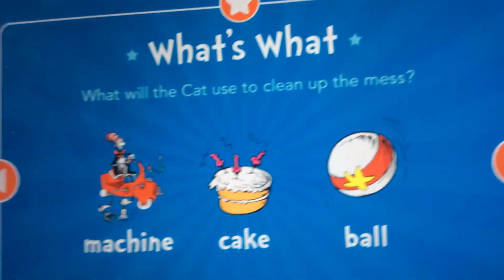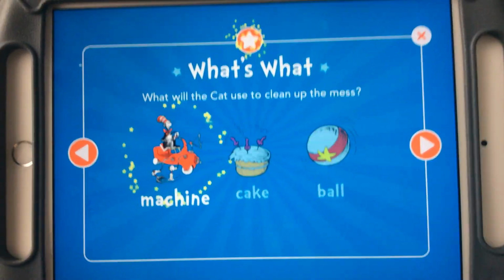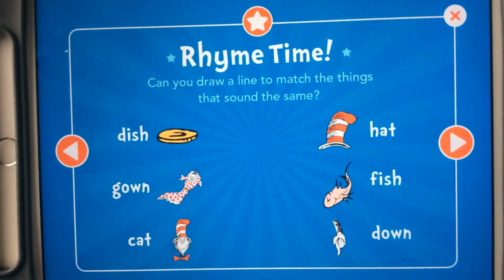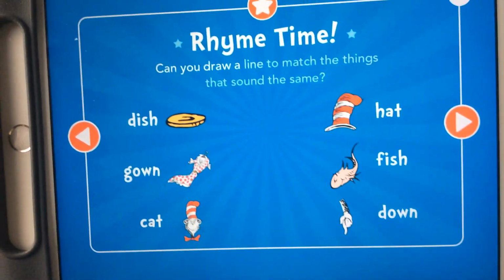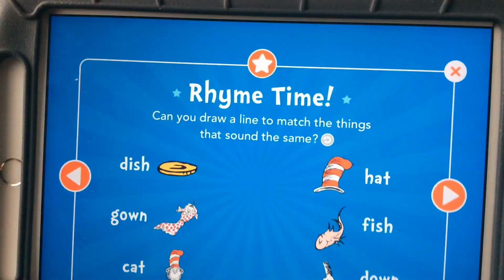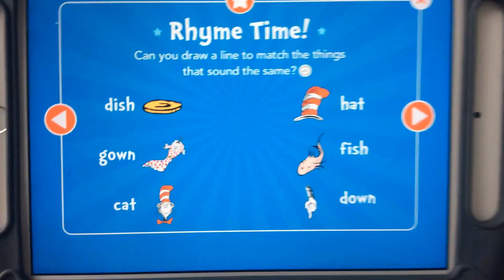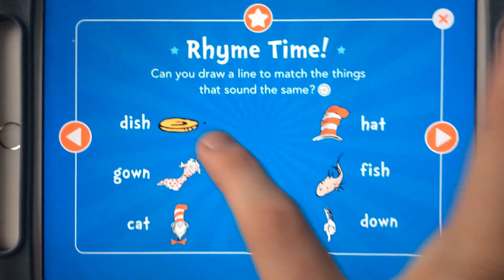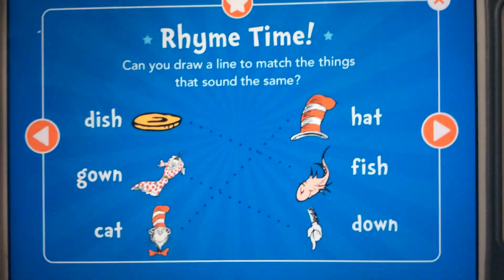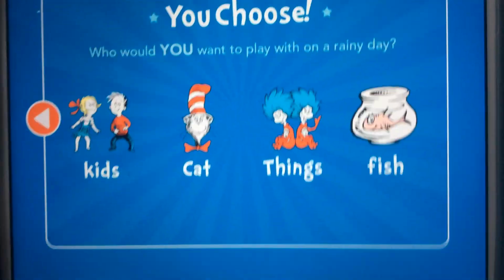What's what? What will the cat use to clean up the mess? Machine. Yes, the cat's machine will help clean up the mess. Good job. Rhyme time. Can you draw a line to match the things that sound the same? Yes, I can. I can draw a line to match the things that sound the same for one last time. Terrific work. Good job.